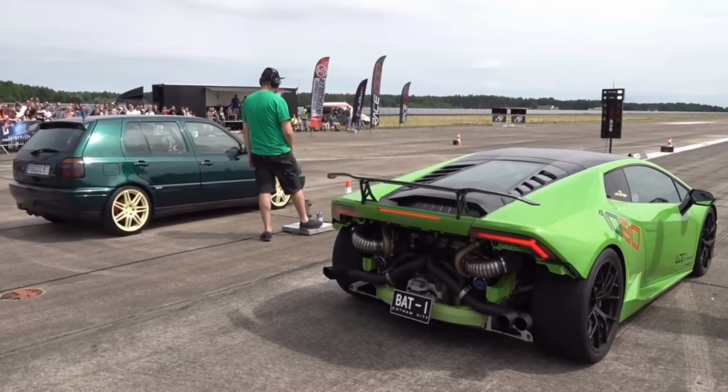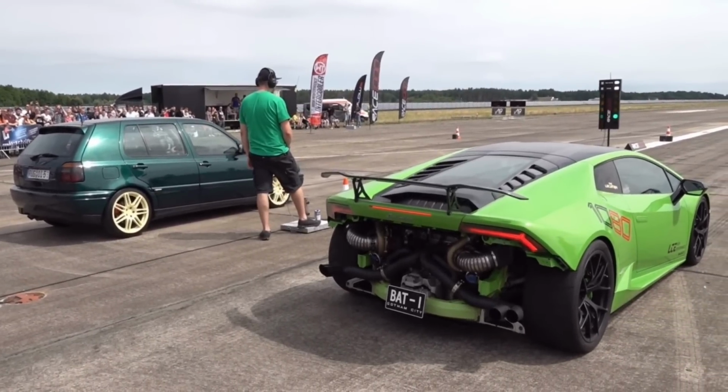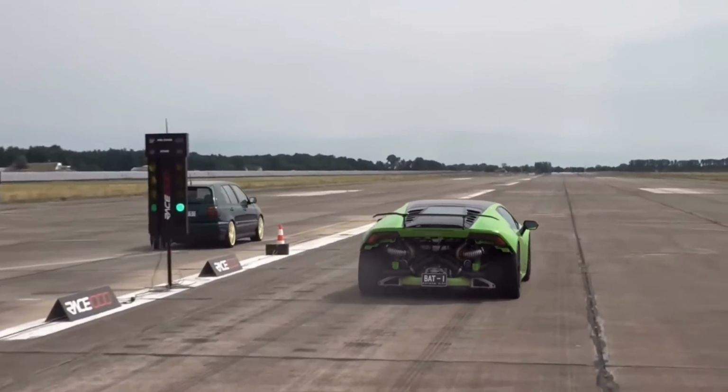Well, you're in luck because you're going to love these 8 sleepers that can be built to rival supercars all day long.